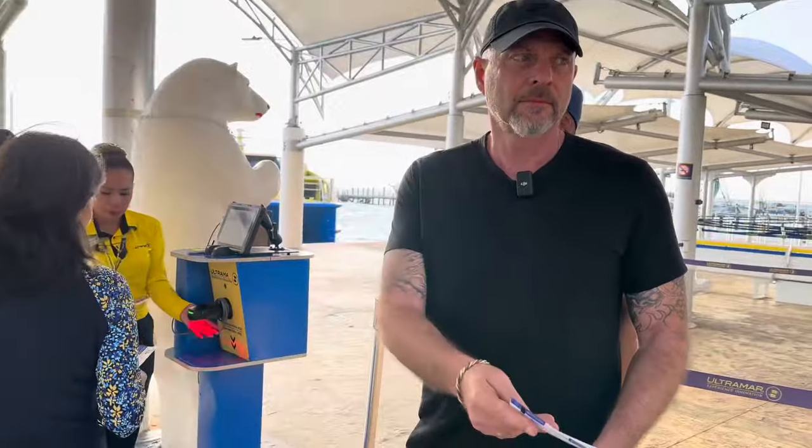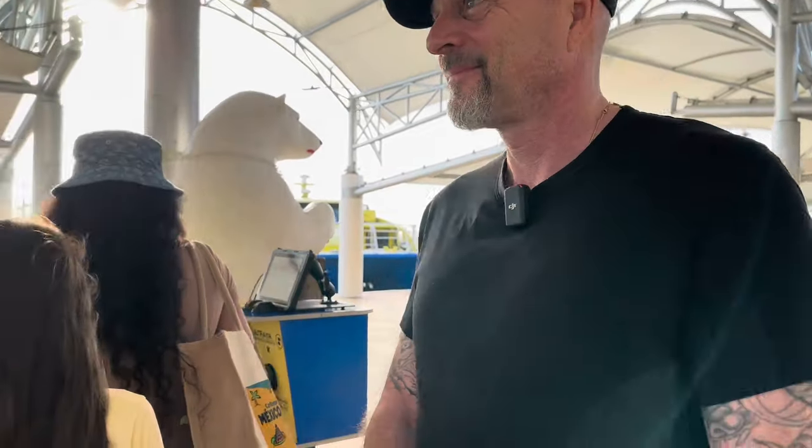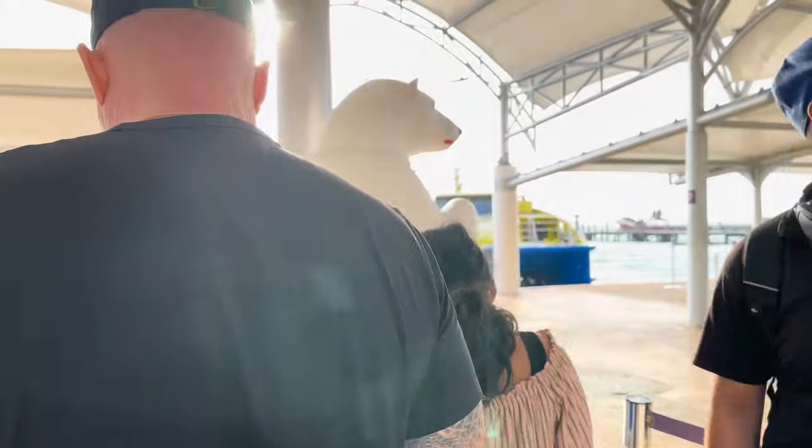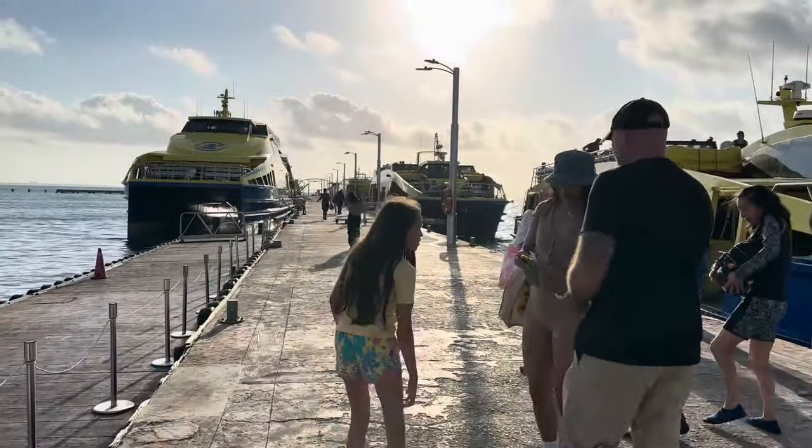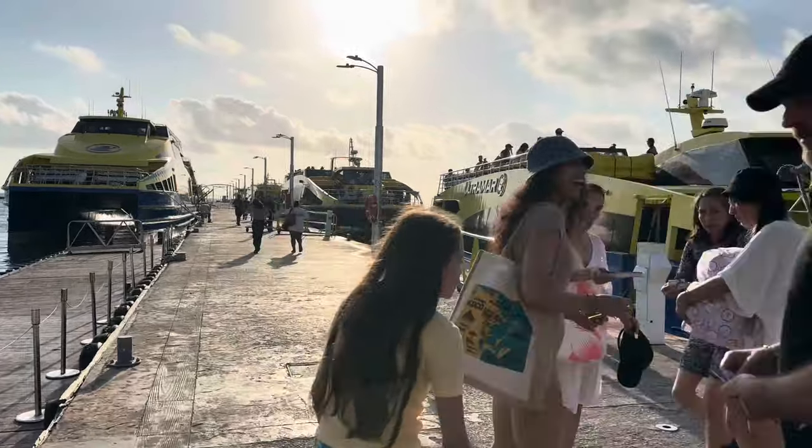Go ahead. Thank you, darling. That's the boat that's going to take us to Isla Mujeres.